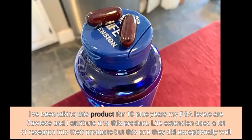I've been taking this product for 10 plus years. My PSA levels are flawless and I attribute it to this product. Life Extension does a lot of research into their products, but this one they did exceptionally well.